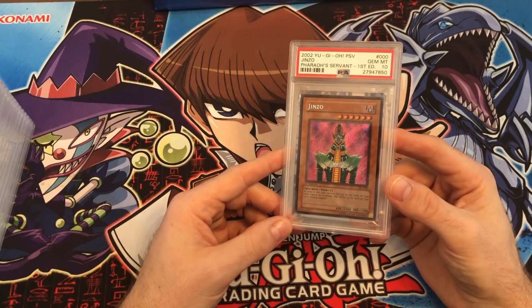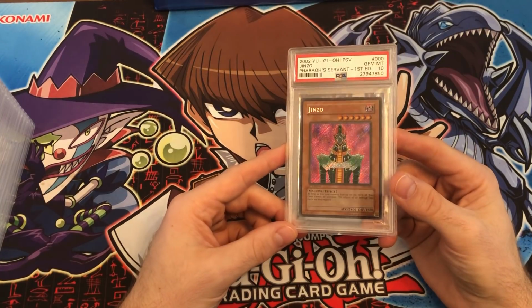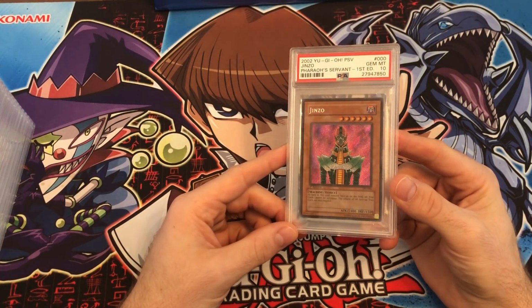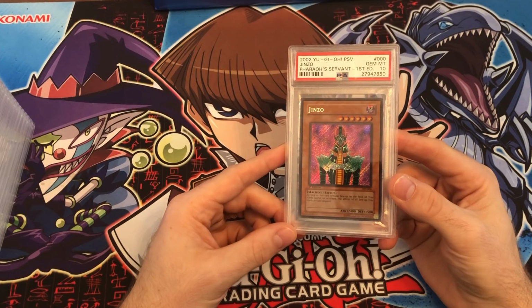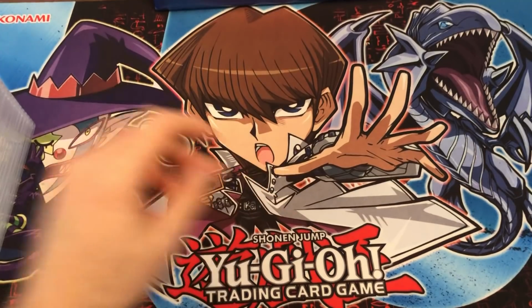So the population currently sits at 51, and its value, according to recent sales, is right at about $1,000, which is a lot higher. I mean, I remember when these were like $200 to $300. So there you go. There's Jinzo at number 18.